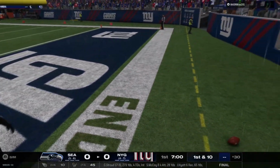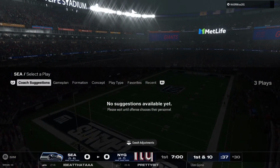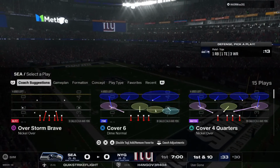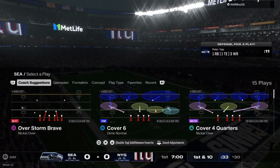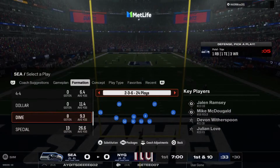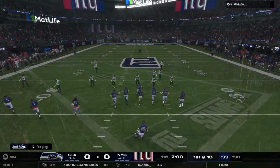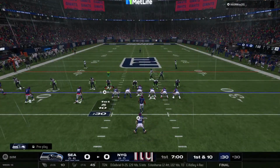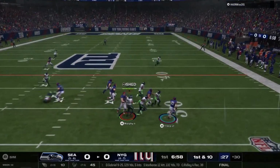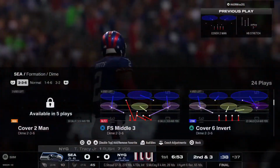And this opening dynamic kickoff is not going to be returned. It'll come out to the 30-yard line. So 1st and 10 now from the 30. Here we go. They'll start with a run by Tracy. And he's got a good gain of 7 up to the 37.